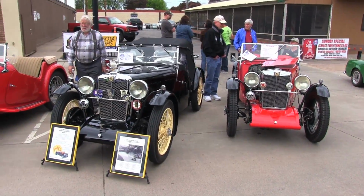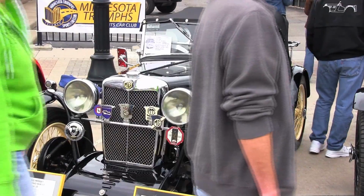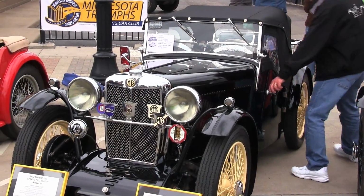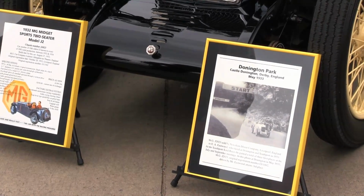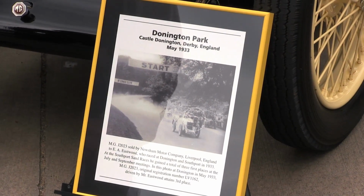Just gorgeous machines, and really the beginning of sports cars, I suppose, for the masses. But you can see that this little J2 raced at Donington Park in 1933. Car races back then were a lot different, that's for sure.